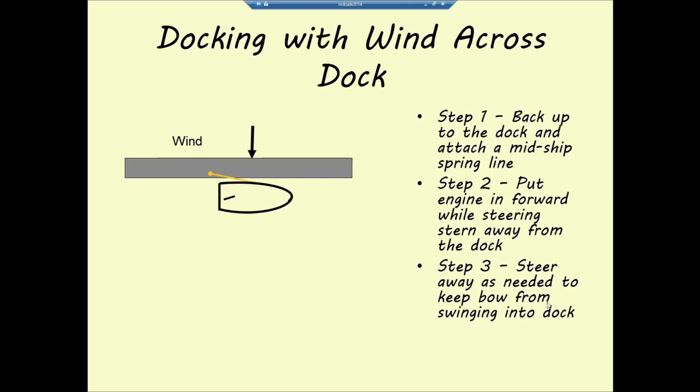Now you can do this with a stern line on a power boat. If the wind's not blowing super hard, you can do it with a stern line on a sailboat. Might take a little more power to get the bow to swing around, but it's doable. Any questions on that one? No.